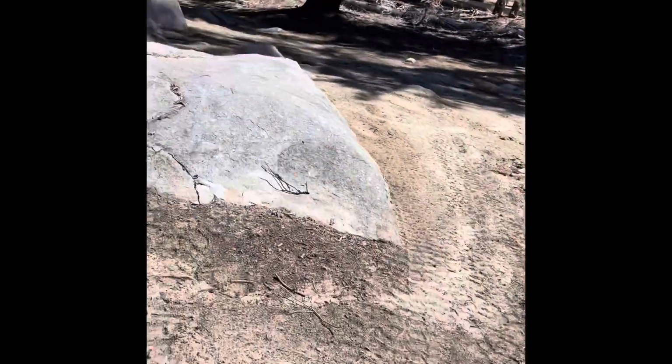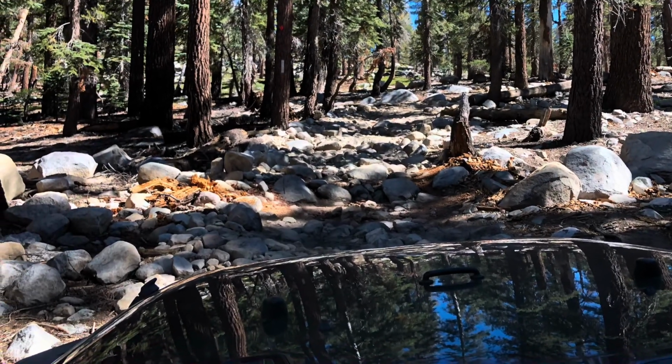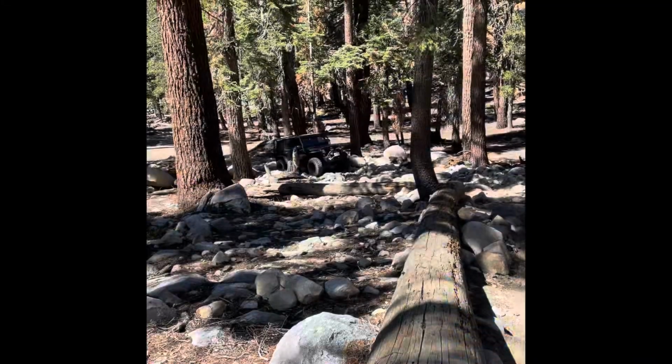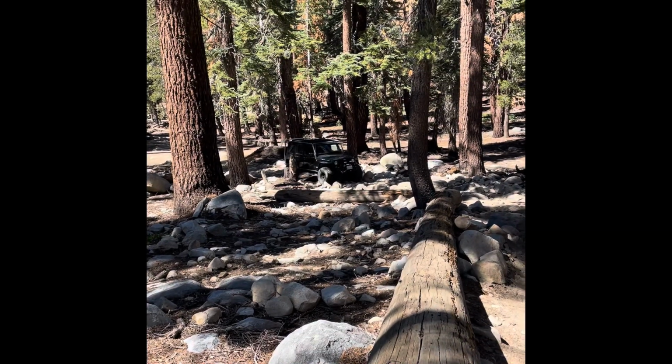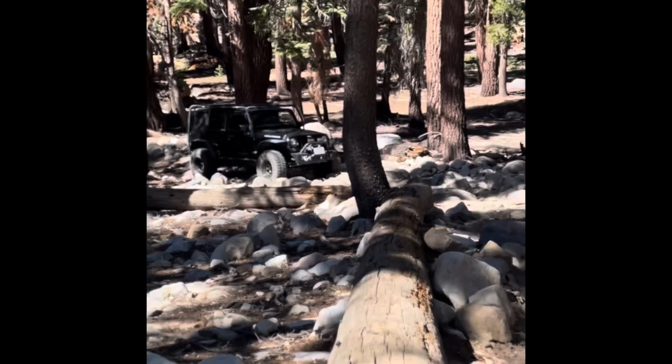Between the flatter parts, there's some rock gardens. This here you're going to see is the start of one of the rock gardens. A couple of them have some pretty good sized boulders. One of them even has an obstacle if you want to take a chance of doing that. It wasn't too rough. Here's one of the Jeeps going through one of the rock gardens.